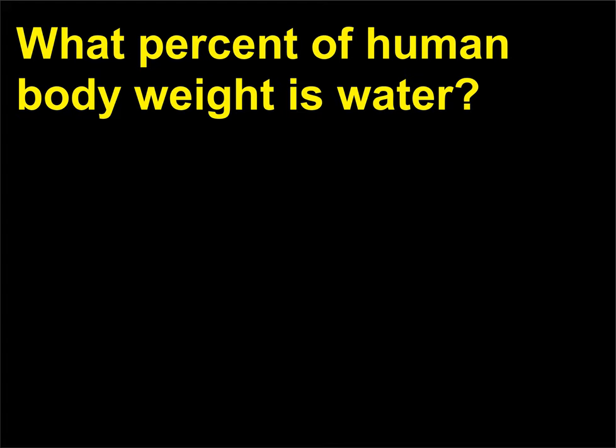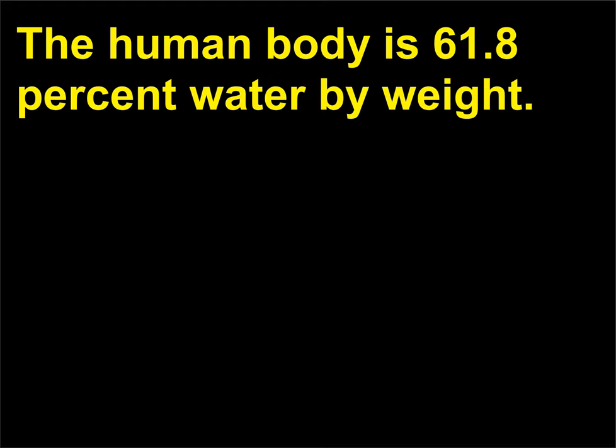What percent of human body weight is water? The human body is 61.8% water by weight. Water is found in every tissue.